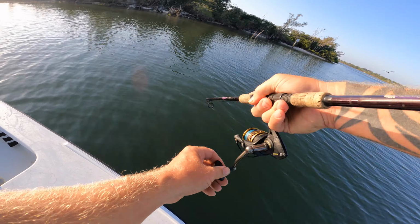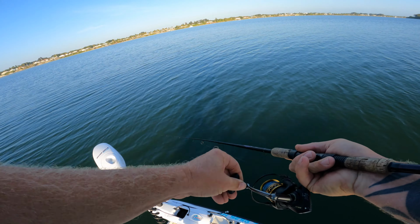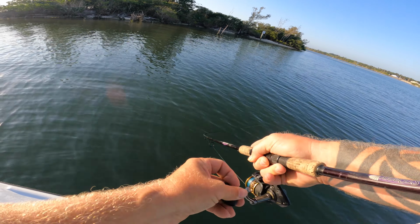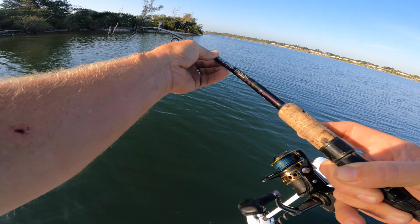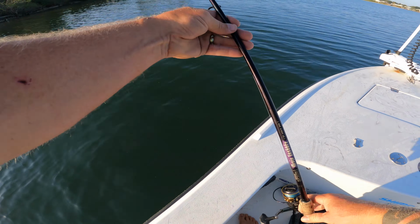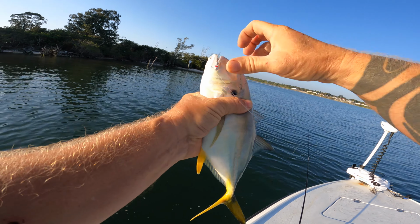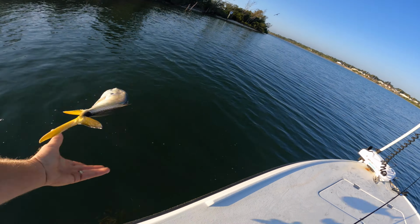Missed a good one. There we go. There we go. What are we on here? Something that's a fighter. A jack crevalle. That's a good jack right there. Fighting little sucker. That's a nice jack. That's a good fight for the morning right there. Like little tunas.